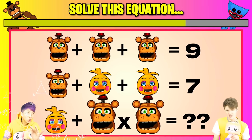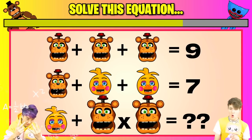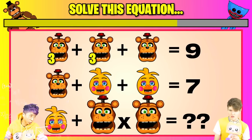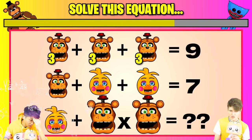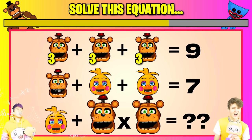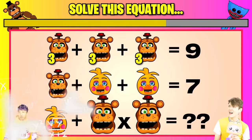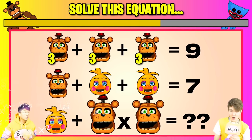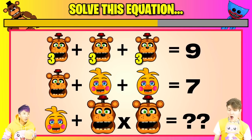1 + 1 + 1 = 3. That's not right. 2 + 2 + 2 = 6. That's not right. 3 + 3 + 3... carry the 1 and then apply the quadratic equation. Hold on. 3 + 3 = 6 + 3 = 9. So Freddy has to be 3. Oh, so the image of Freddy equals 3.